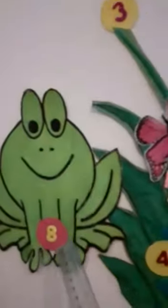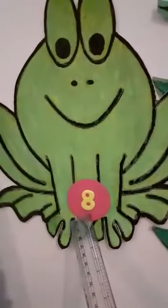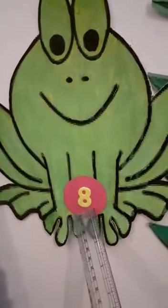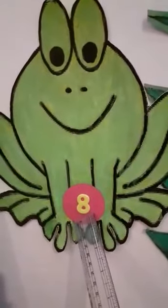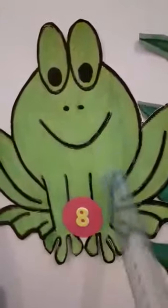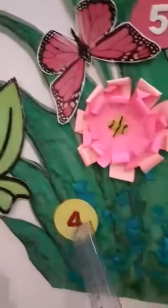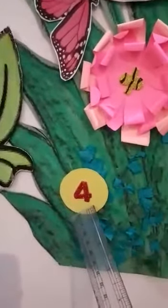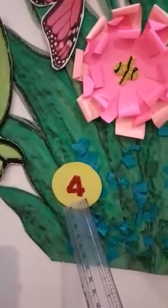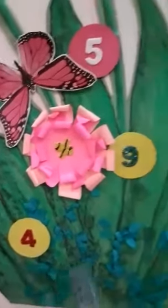Let's find out more numbers. Wow. Which number is this? Yes, it's number 8. Number 8 is playing with a big frog. Can you see it? Now, another number. Which number is this? Yes, you are right. This is number 4. Let's find out more numbers.